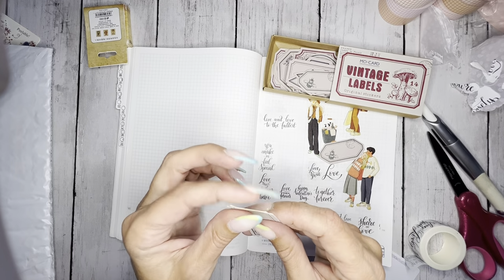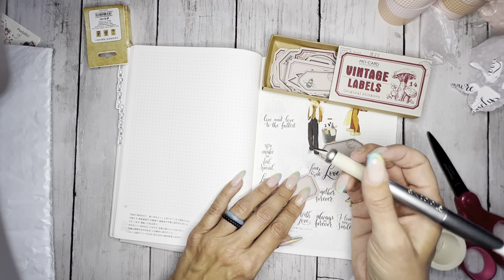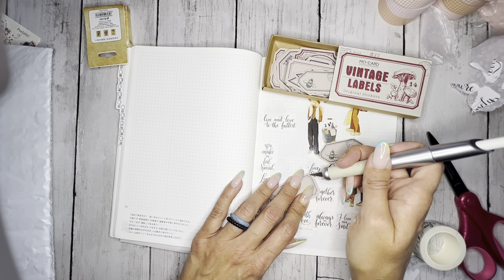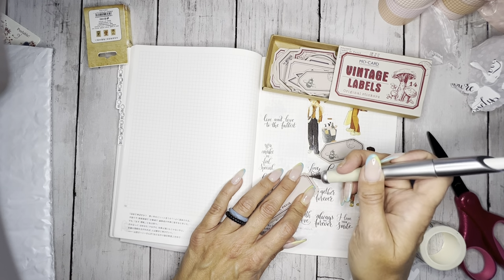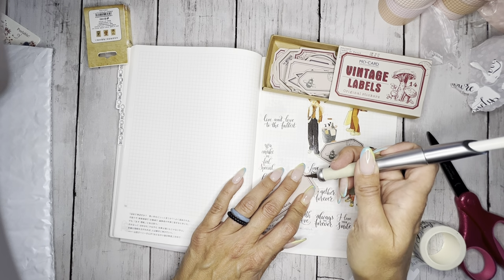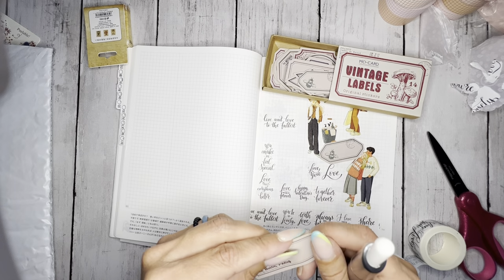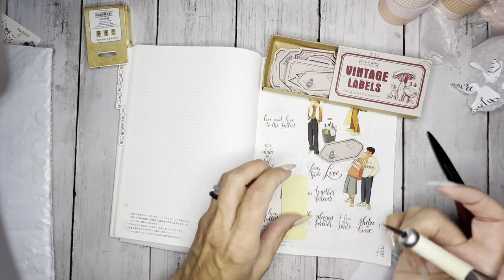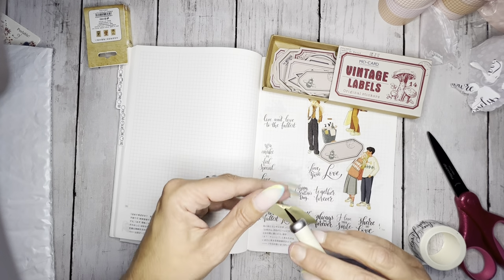So how many are in here? 46 pieces. So let's get my X-Acto knife so we can pull it up. And we'll test a couple, and then we will go through them all. There it goes.